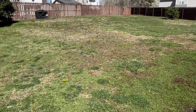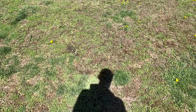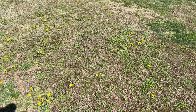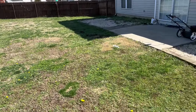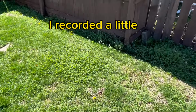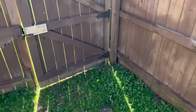So yeah, it's a little moist, but I should be able to get it good without rutting up the yard. I'm not gonna record this, so it's a lot to do today. So I'm gonna go ahead and knock it out and show you how it looks when I get done.